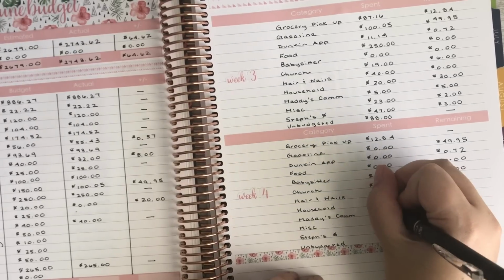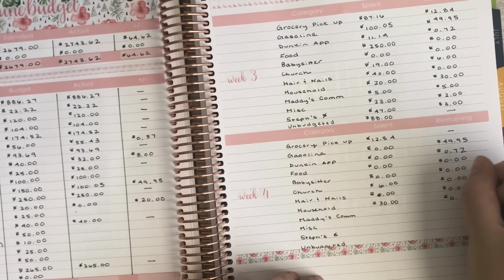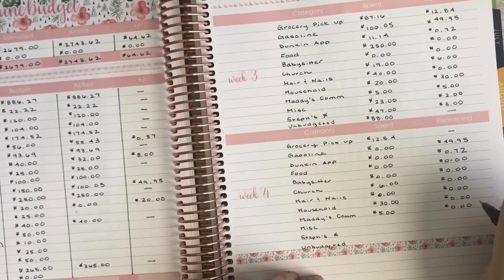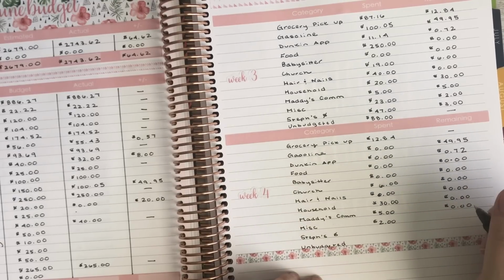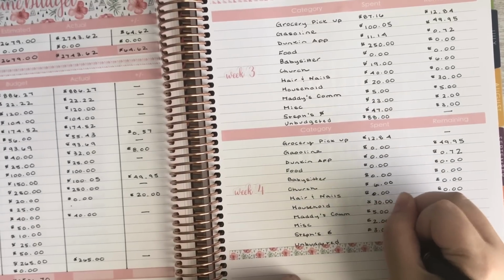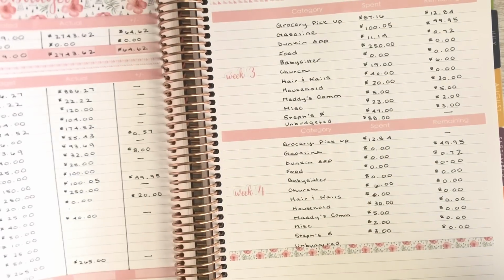Household, we had $30. We spent that because I ended up buying more paper towels and a couple other things that we needed. Maddie earned all of her money this month, which I am proud of her. She did so good. Miscellaneous, we had $2. I think I used that to get my daughter an icy. She likes the little Target ices. They're really cheap, and anytime we go to Target, she always asks for one. And then I probably got a frozen lemonade or something. I don't even remember. And then we didn't have any unbudgeted items this month.